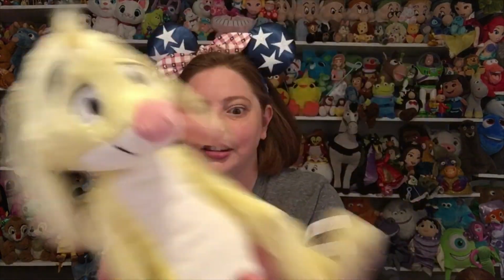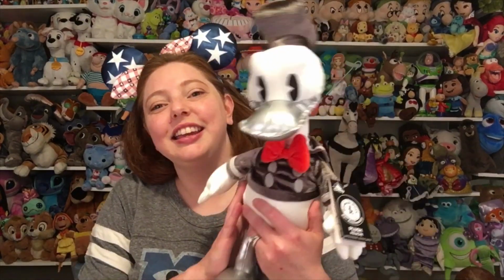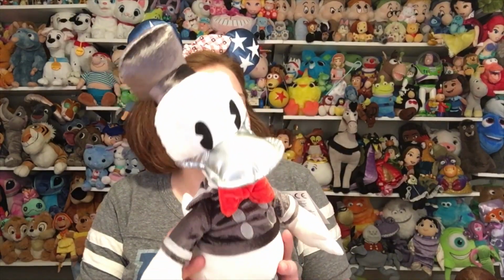How cute is that? So my husband surprised me with an order from Shop Disney UK, and I had no idea that he placed this order until after he placed it. He was going to wait and let me find out when the package actually came, but he couldn't hold it in any longer. It was so cute. He bought me the 85th anniversary Donald Duck special edition, or limited edition, limited release. I have no idea. Oh, it says limited release on the tag.